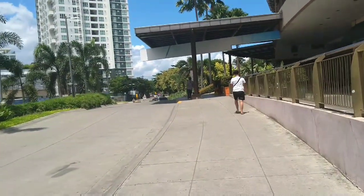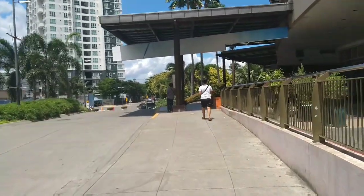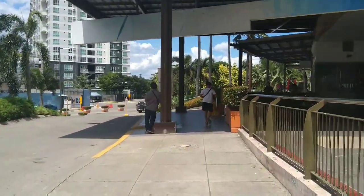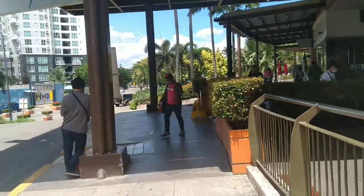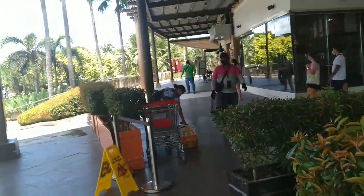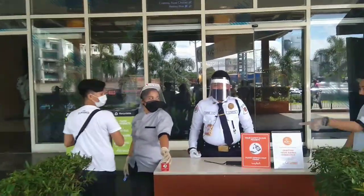So as you can see, it's a very, very nice mall. It's kept nice and clean and tidy at the mall, but the peripheral areas are a little bit messier. There's usually a guard on the gate here, but there isn't today. It's this way. We have a little pathway. So there we go.